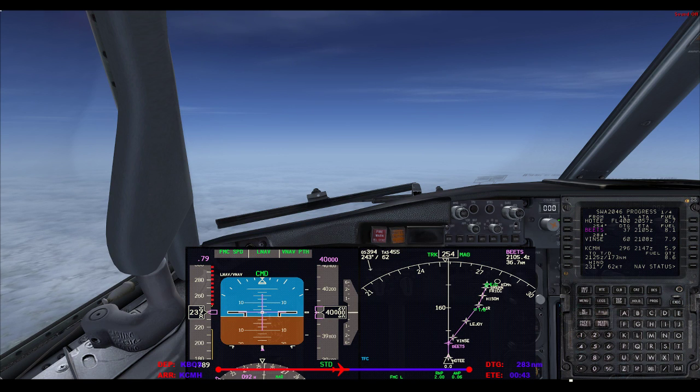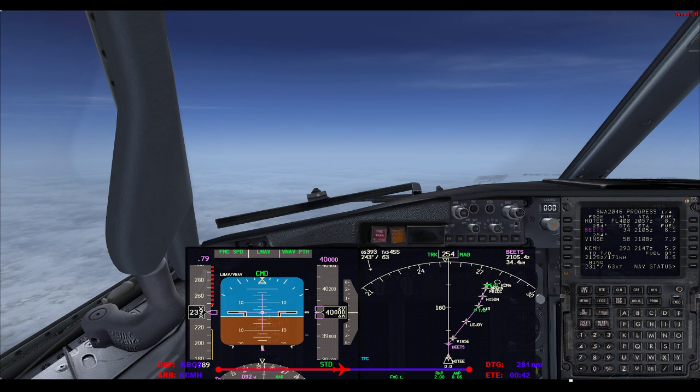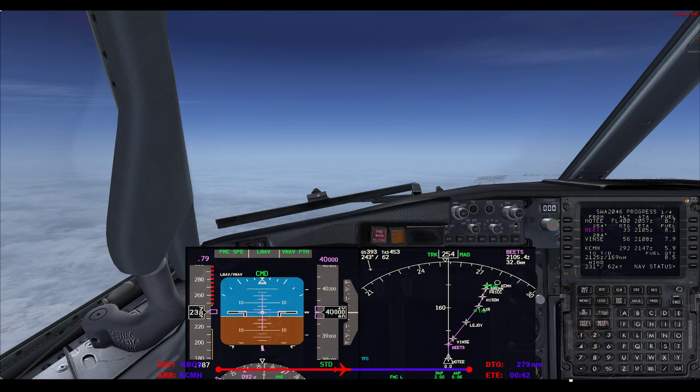We got about 25 minutes until top of descent. We'll be landing in about 45 minutes. Weather out there in Columbus is reporting winds 310 at 12 knots, 10-mile visibility, overcast at 3,900, temperature 4, dew point -4, altimeter 293, so that'll be fun. Got some overcast, winds out of the northwest at 12, we'll make sure we have the altimeter set 293.